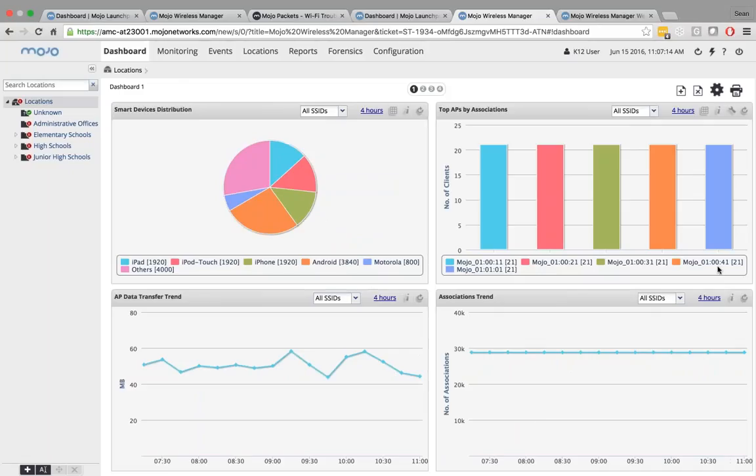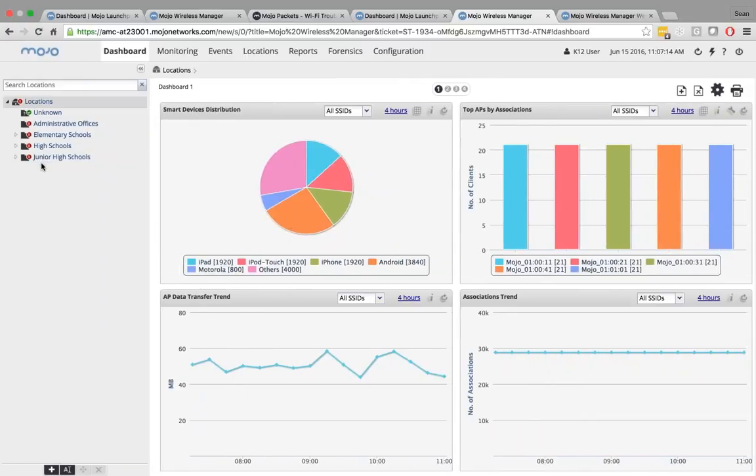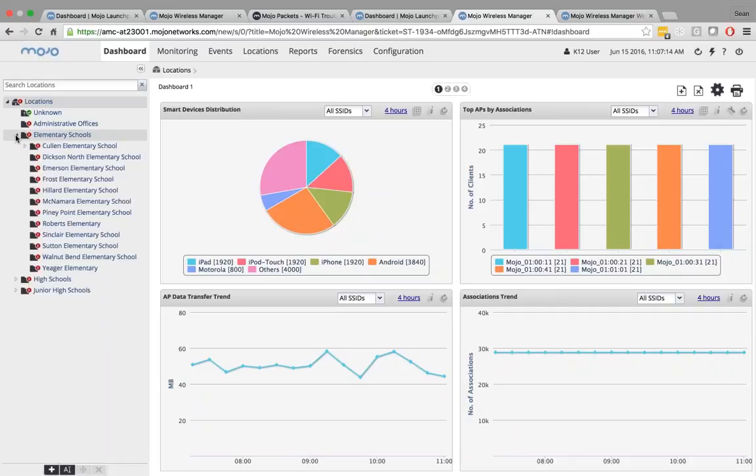As I transition over to Wireless Manager, I want to call your attention to the left of the screen here. This is what we call Mojo Navigator. It is our hierarchical organizational tree. It allows me to organize my networks, in this case, we have a large school district, in a logical manner. But more importantly, it allows me to create and automate change.